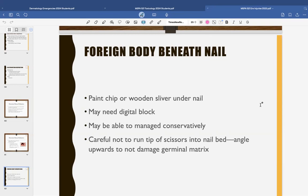All right. Well, let's talk about something stuck underneath the fingernail. Environmental, right? Paint chip, wooden sliver. First I'll give them a good digital block. We all want to have a digital block.